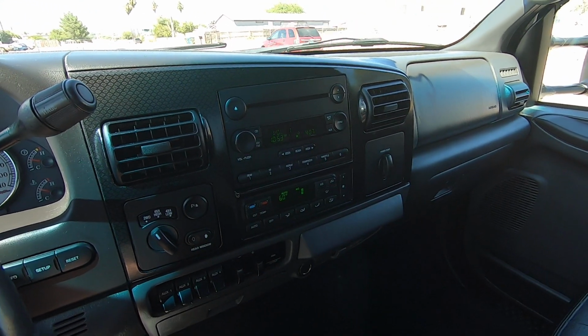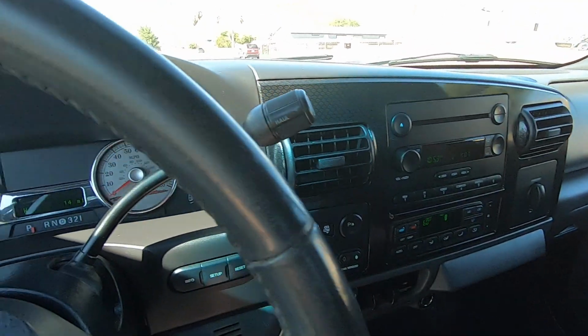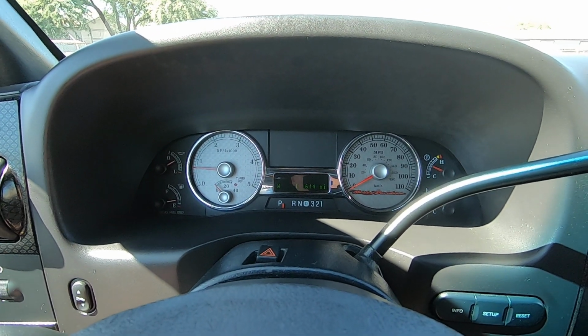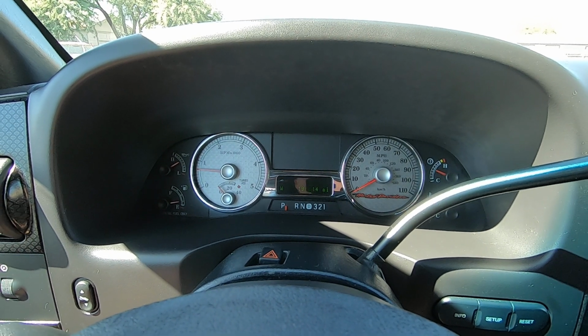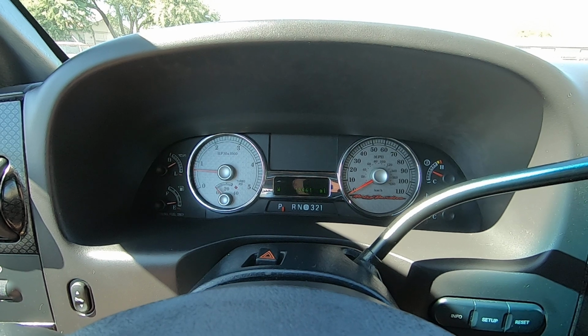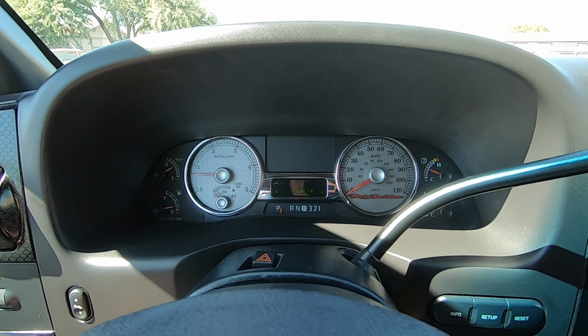Beautiful truck. I mean, this is a badass truck right here. 194,614 miles. If I ran into this thing and you didn't let me see the odometer, I would have guessed 60 or 70,000 miles max. I mean, that's how nice a truck it is.